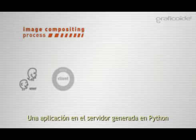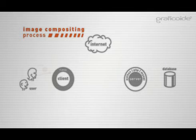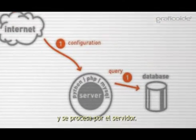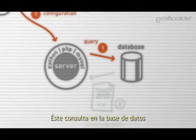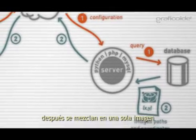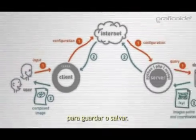A Python server application is used to compose a papercraft printable image. Composition data received from the Flash application is processed by the server, which queries the database for all needed image paths. Options and coordinates are then merged into one single image, which is returned to the browser for printing or saving.